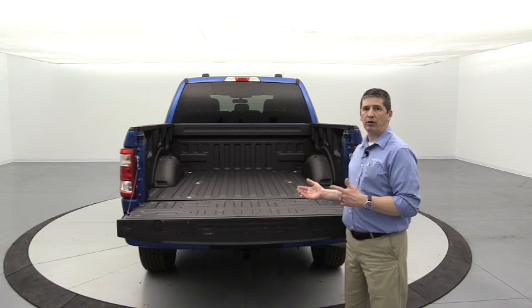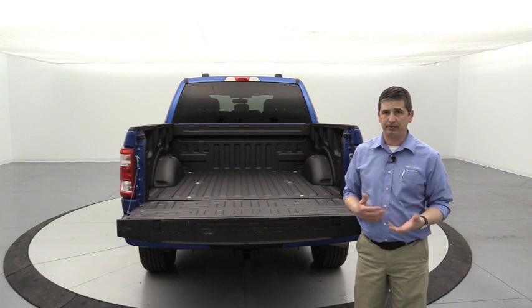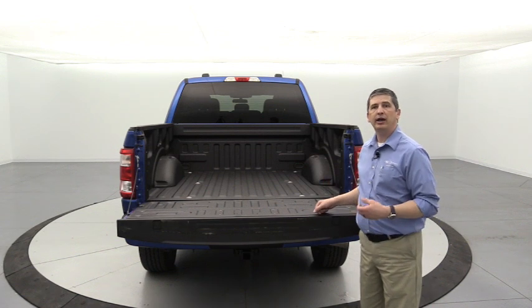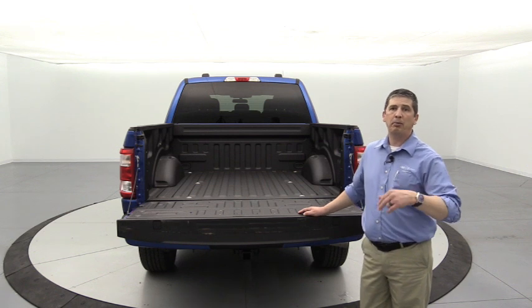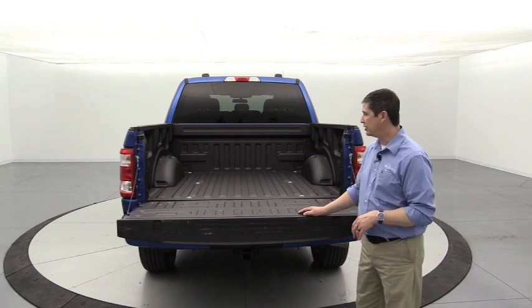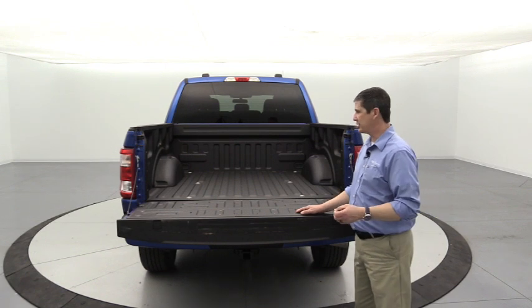It has to be put on the longer beds. So regular cab, super cab requires you to have the 8-foot bed, and on the Supercrew it requires you to have the 6.5-foot bed as well. And of course, it does require to have the max trailer tow package, and then either that Ecoboost or 5.0 engine. Now, it's not available with your appearance packages. Not available with the STX Appearance Package or your XL Chrome Appearance Package. So keep that in mind. Not available with either one of those packages. And of course, not available with the 2.7 Ecoboost payload package. Mentions that in the order guide, but not available with the 2.7, so it's kind of a no-brainer there.